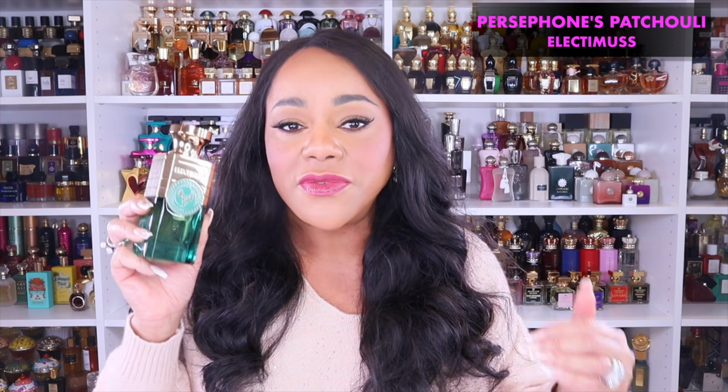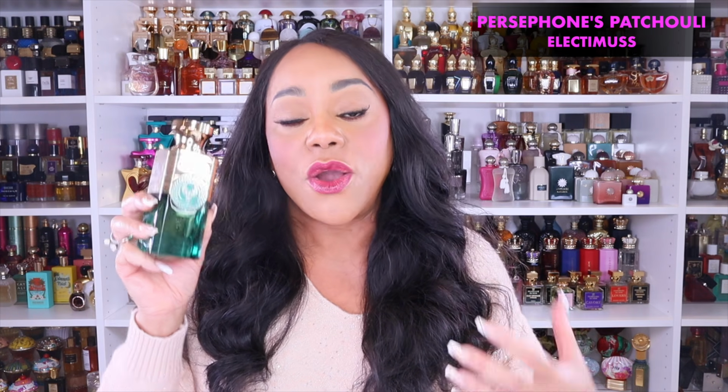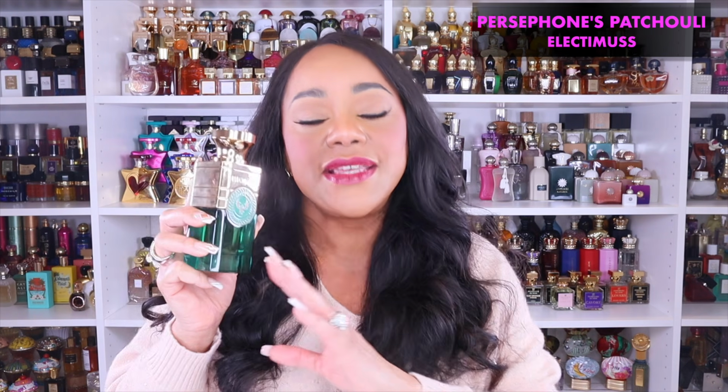This is, if I recall correctly, an award-winning fragrance, and it really deserves it, because out of all of the patchouli-centric fragrances that I own or that I've ever tried, this one is truly the best in my opinion.